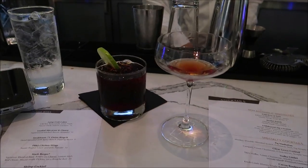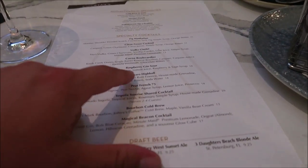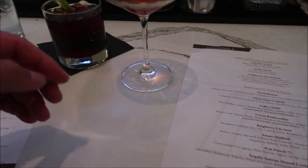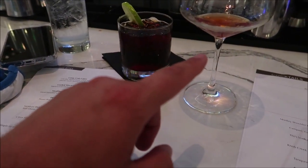All right, that's good. I don't know what Bo just made me, but it's better than the Coco Belvedere. I like the Coco Belvedere because I love the single barrel Knob Creek, but this is very refreshing. Mystery solved. It is the Amora Highball. They changed the name on there, so it is on the menu, and I like that one a lot better than the Coco Belvedere.